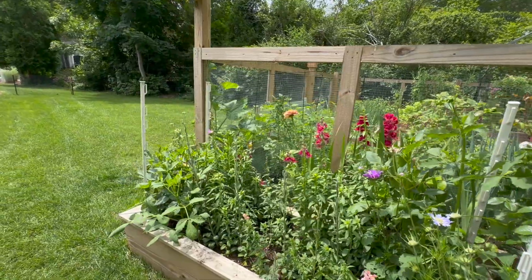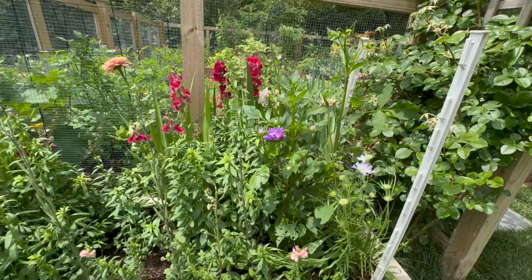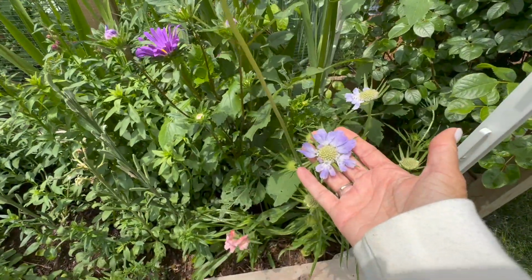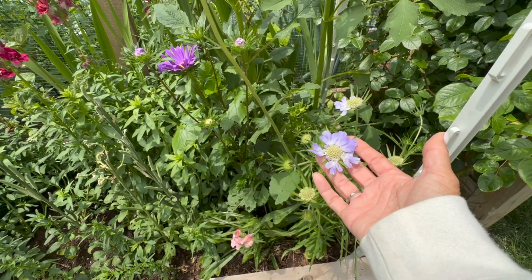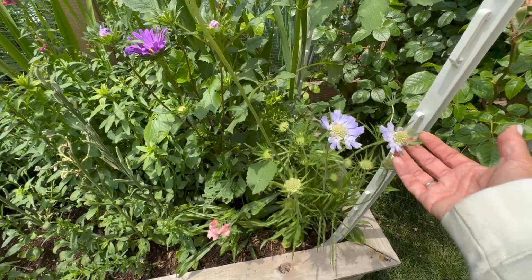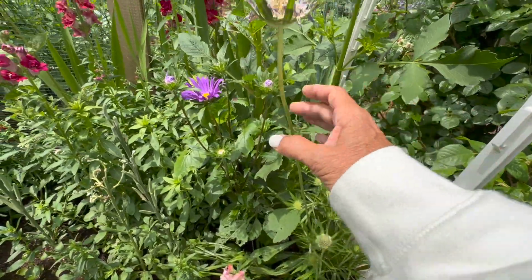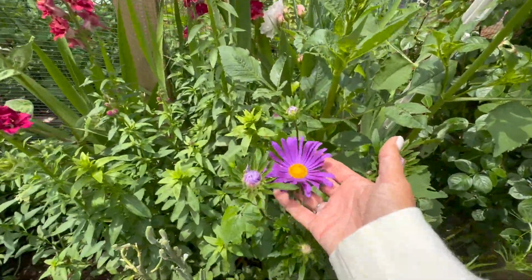Here's the other garden bed. Guys, I'm so pleased because look at my scabiosa that I grew from seed last year. The flowers don't look so good right now because they're going by, but it is growing nicely and it's flowering. That's a perennial, guys. I'm psyched. I got some more dahlias right here just about to bloom. A beautiful aster.